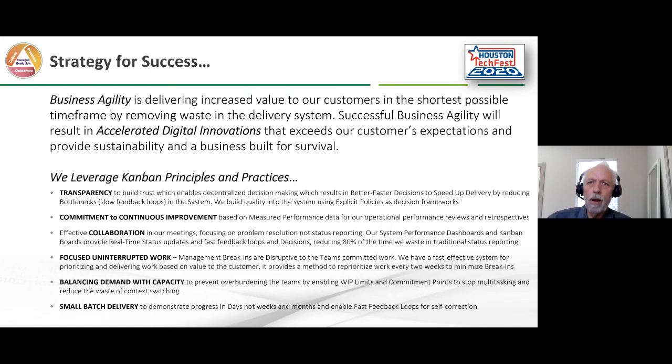Make sure we enable collaboration in all of our meetings. So we try to get them to go from status report sessions to actually collaboration meetings where we're taking action to improve things. And we were able to implement those system performance dashboards or Kanban boards in Azure DevOps. And by doing that, we were able to remove 80% of the overhead that we had with preparing for traditional status reports. So rather than have a weekly status report meeting by the teams, like the groups doing traditional work, we were able to automate that. And we'll look specifically at how we did that.